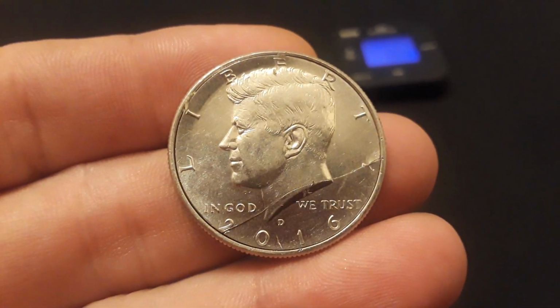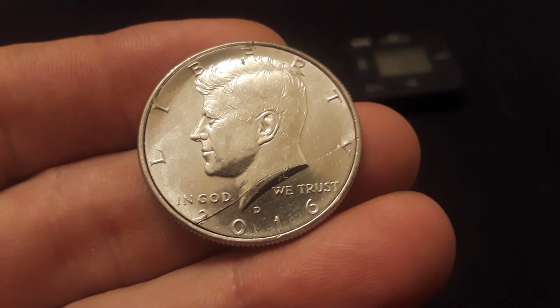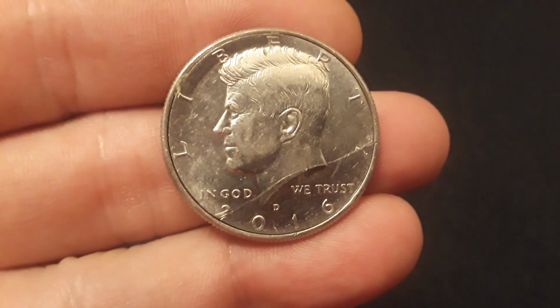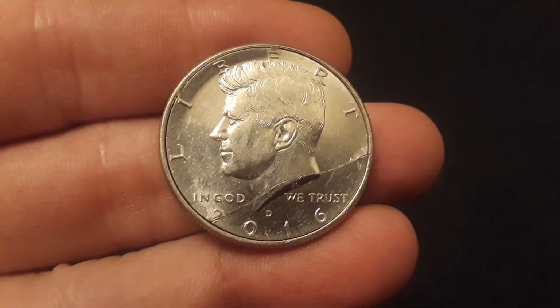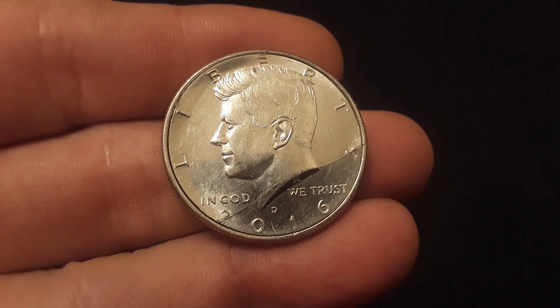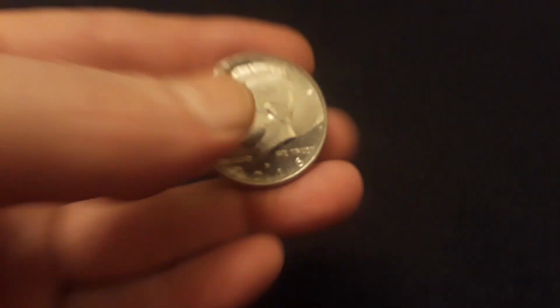And for value, you might ask, something like this coin is worth probably at least $20, give or take. And if you were lucky enough to find one of the trade dollar ones, those are worth in excess of $500, $600, $700, give or take, depending on condition and age and whatnot. But they're very, very cool, and you just never know what you're going to find when you're looking and doing searches, guys.